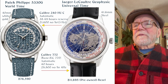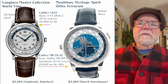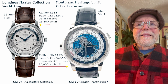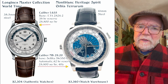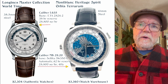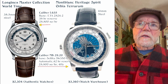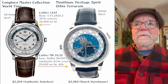Now, a couple more world timers I looked at. One is the Longines Master Collection World Time, 38 millimeters in steel. It's got a caliber L635, and all of Longines are owned by Schwarz, and Schwarz owns ETA. And it's an ETA base 2824-2, 38-hour reserve, 4 hertz.